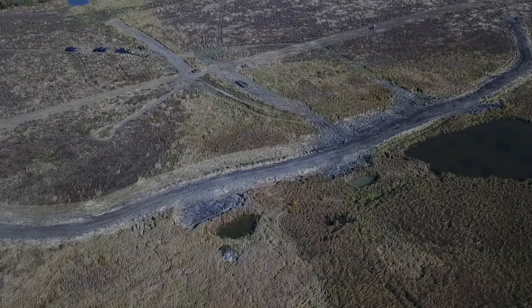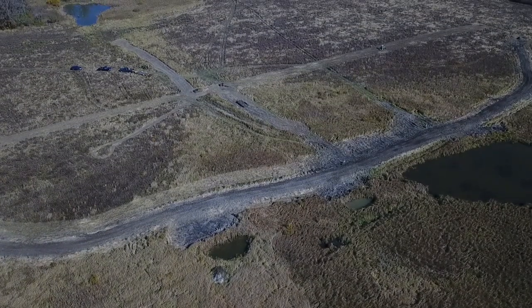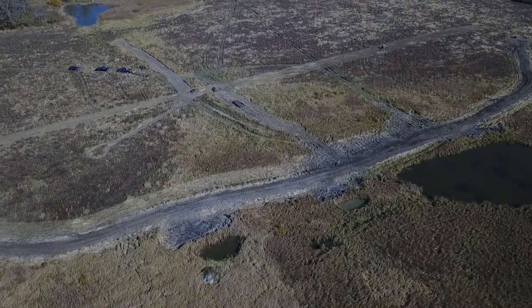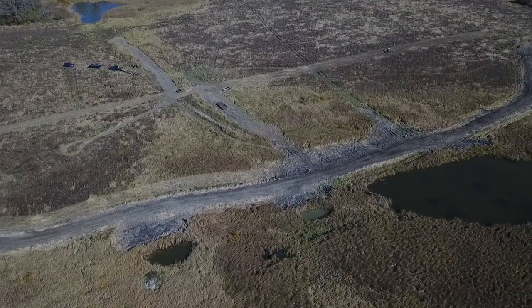All right, guys, here it is finally. I finally have some good drone footage of the big floodable impoundment project that I've been working on at some hunting property that we have in central Minnesota.